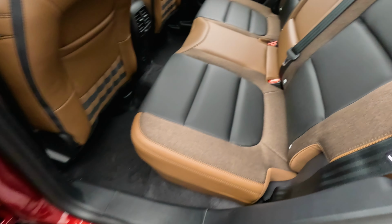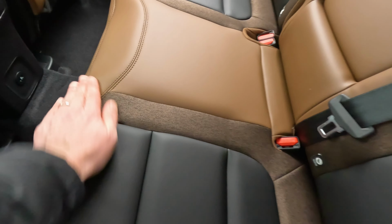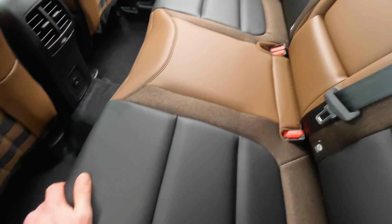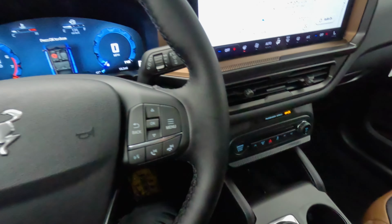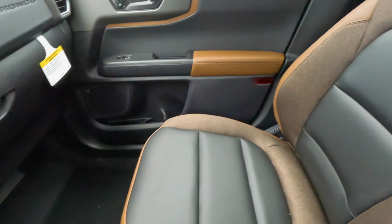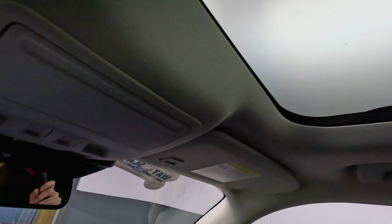This Outer Banks trim is nicely appointed with this nice multicolor, multi-material interior. We have a synthetic leather, cloth, nice contrast stitching, all these different designs, very well done. Nice upscale interior, the Outer Banks. The front seats look fantastic, got that bucking horse right there. This one has a nice moonroof on it with a power sunshade to dim things down if it gets too bright out. It opens, of course.